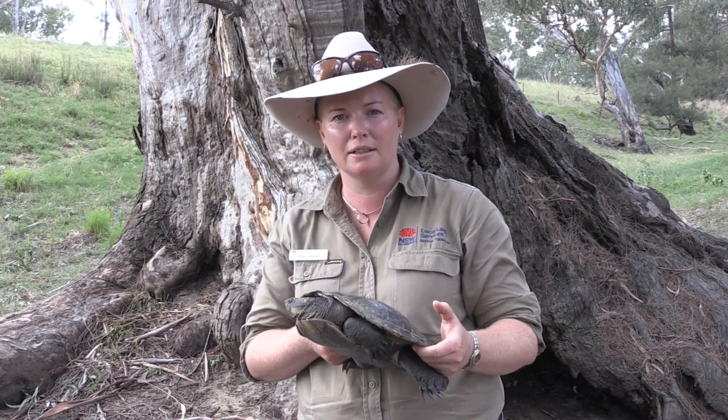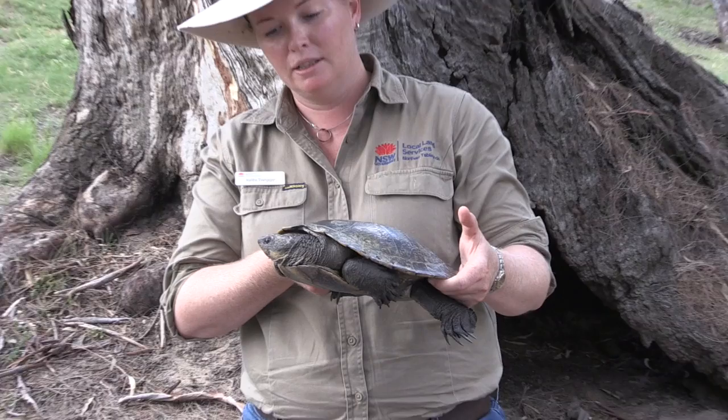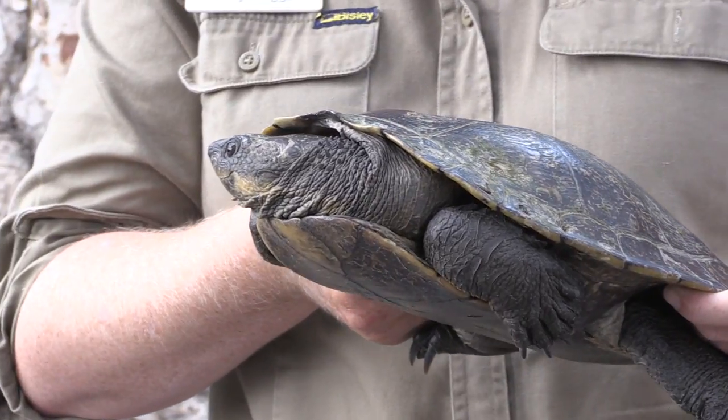Now I do understand that you may not know if you have a Bell's turtle on your property. However, if you live in the New England tablelands, in the upper reaches of the Namoy, Gwydir, Deepwater and Severn river systems, there's every chance you do. Now if you do have a Bell's turtle on your property, it means your waterways are healthy, and we want to help you keep them that way.